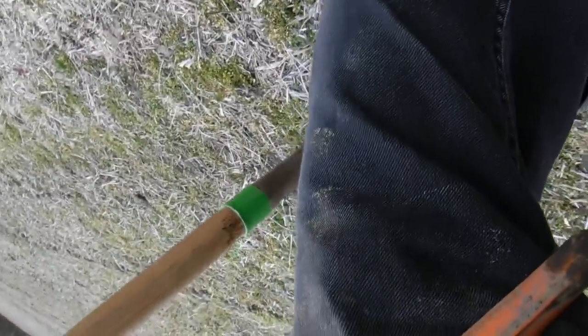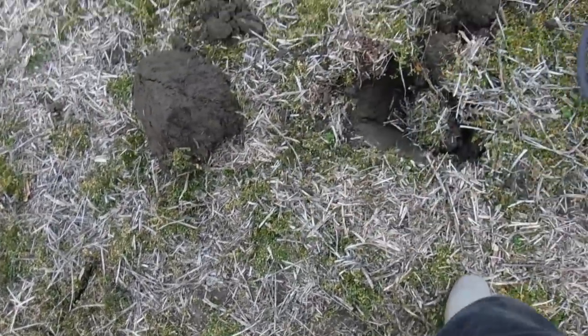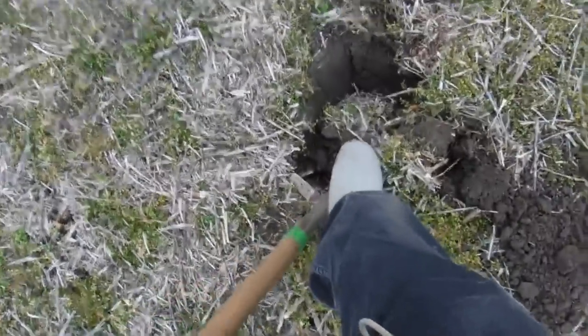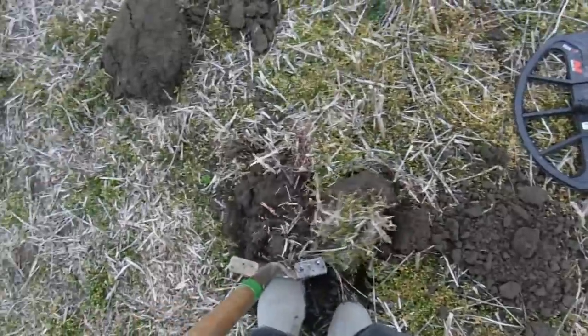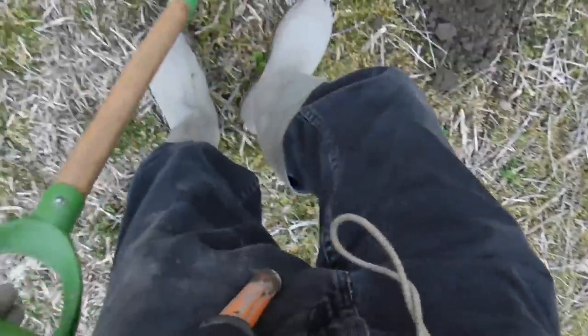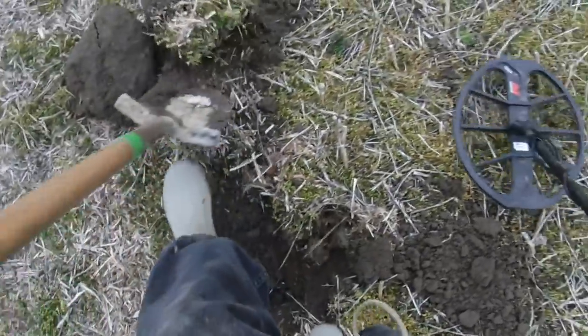All right, let's see if we got it out on the first shovel here. No, it's not out of the ground. It is not out, but it is an awesome number. I love it. Best number of the day. Most consistent number of the day, too, I think. So, we might have something here. I don't know.